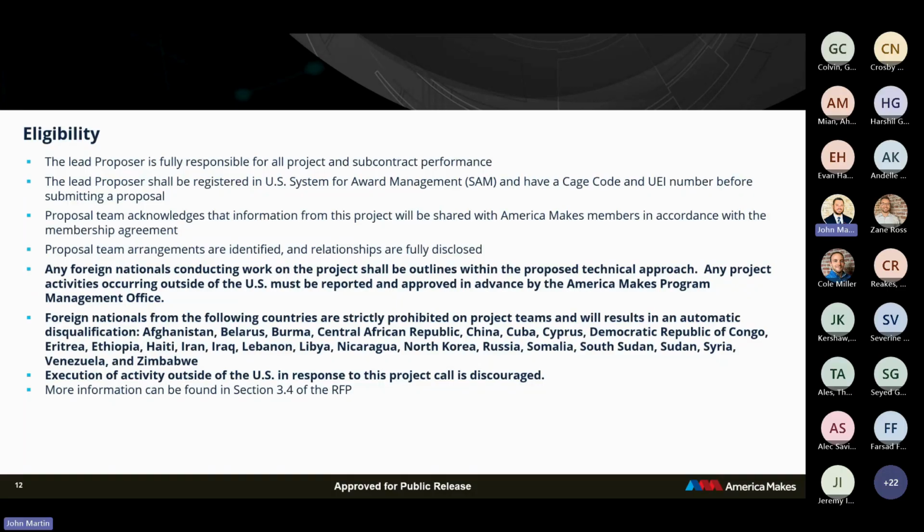And then execution of activity outside of the U.S. in response to this project call is discouraged. So if it's deemed required, or it has to be done because of the material supplier or whatever, the earlier you tell people, the better. And typically there needs to be a good reason for it. It can't be just, we're going to do some work outside of the country because we have a partner over there that we like. But if it's some sort of unique capability or, like I said, a material supplier or something, then sometimes that happens and it's unavoidable.